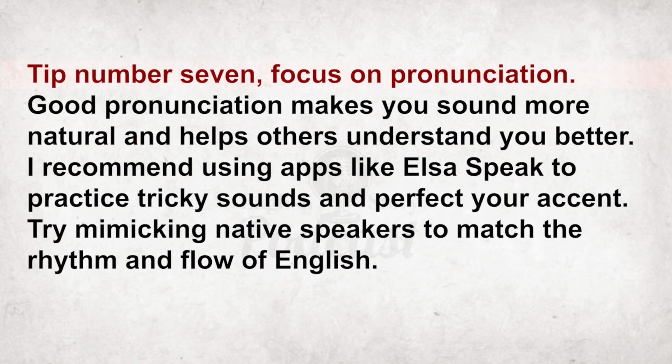Tip number 7. Focus on pronunciation. Good pronunciation makes you sound more natural and helps others understand you better. I recommend using apps like Elsa Speak to practice tricky sounds and perfect your accent. Try mimicking native speakers to match the rhythm and flow of English.